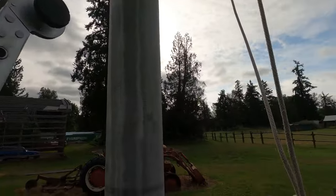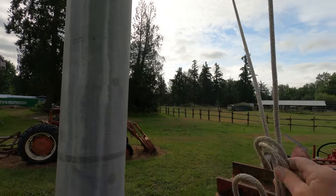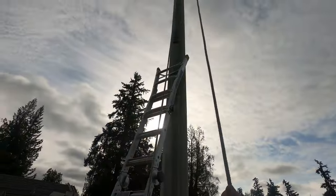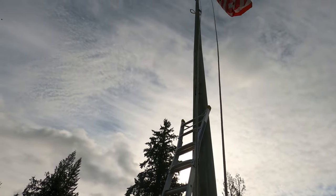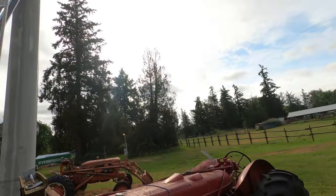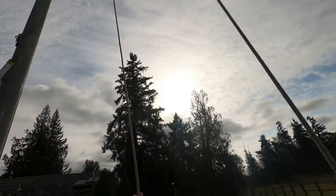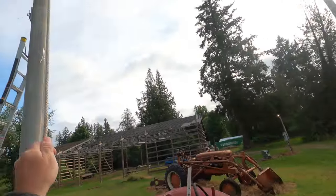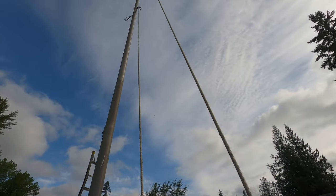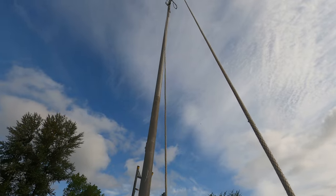Gotta check on McFly, he's acting a little weird today. Plus, I just put new parts on him. He's always a little weird when I put new parts on him. Oh, I'm hung up on my light. That's not good. Es no bueno. There we go.